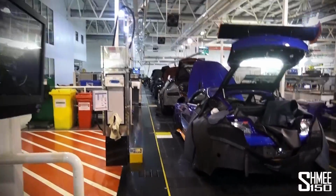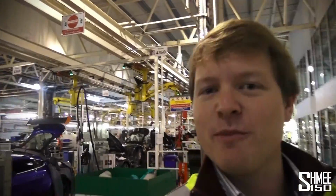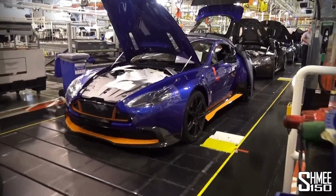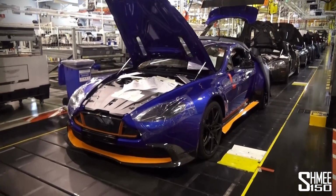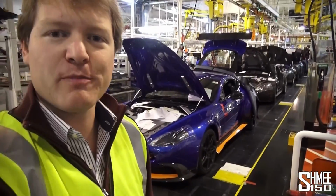Actually, do you know what? Before I completely sign off, I'm going to try and head round to the front and show you the last little bits of where it's at right now. So my hand's in a right twist with my camera right now, but coming in here, this is it. This is the future Shmeemobile, the Aston Martin Vantage GT8. It's part sort of 2 or 3, I suppose you could call it, of the build process.